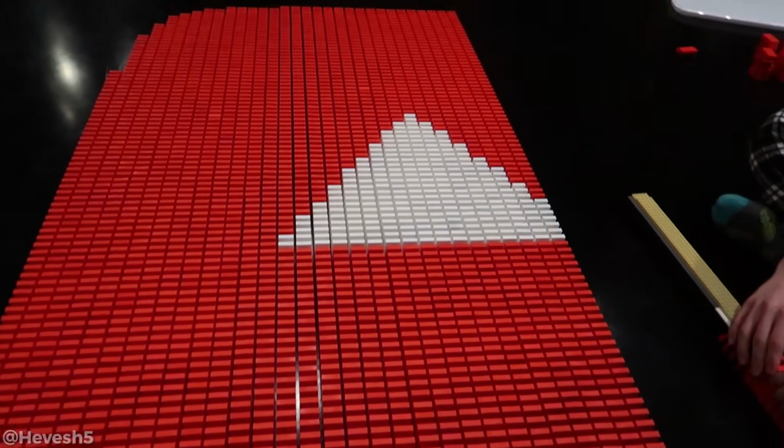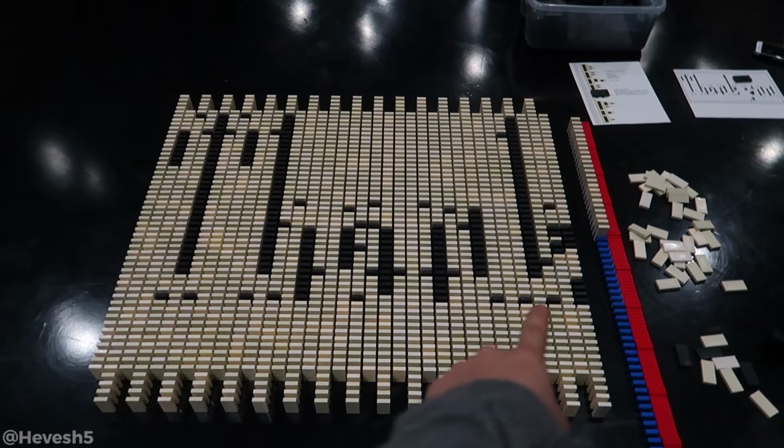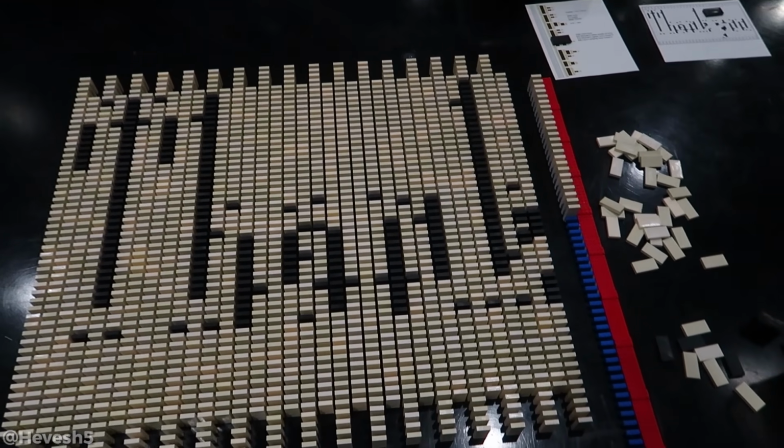Looks good. Pretty relaxing. And I'm almost done over here. This is the thank you note. I have thank done. Now I just have to do you. And it's gonna cross and actually reveal the letters when they topple.